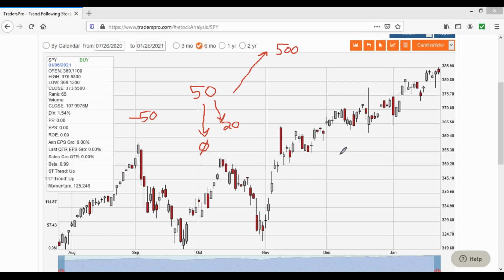Well, shorting a stock involves, so when we buy a stock, we buy it first. So we buy it at $50 and we sell it later, either at a profit, like $500, or let's say I do finally sell it at $20, I could sell it for a loss. But you're buying first and then you sell later, either for a profit or a loss or break even or whatever.